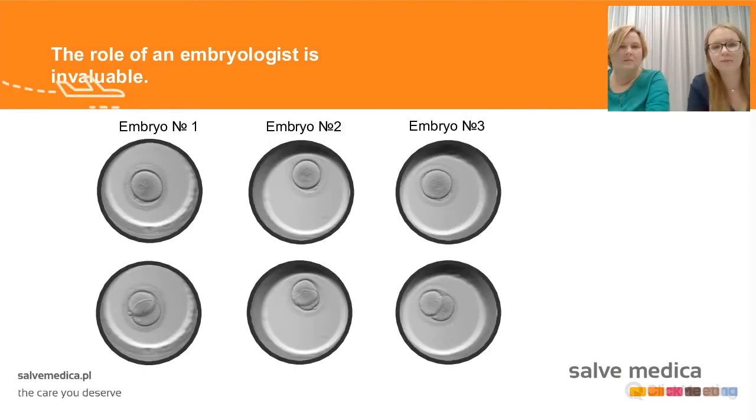So embryo number 1 and embryo number 3 have 2 pronuclei. Unfortunately, embryo number 2 has 3 pronuclei. This means that this embryo is triploid, and unfortunately, aneuploidies are commonly observed in early human embryos.